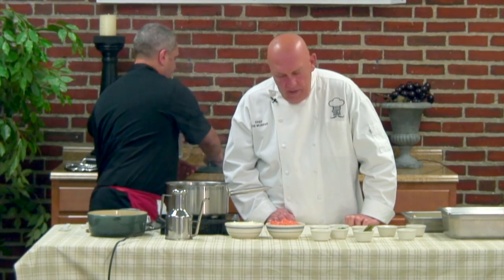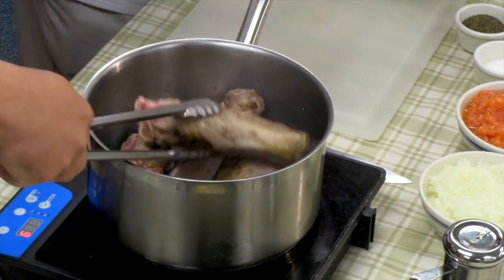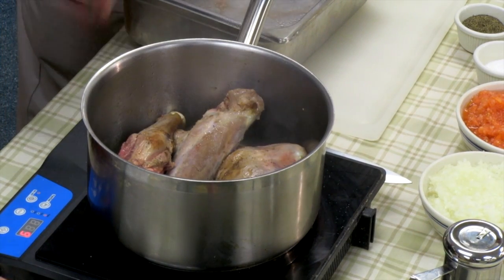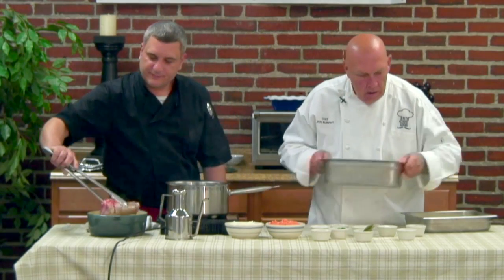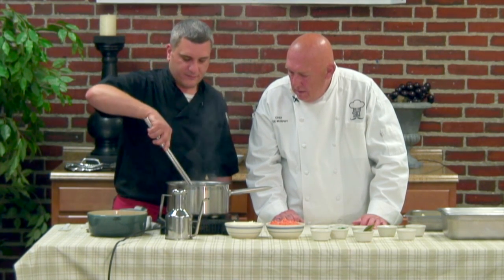Okay. So, are we at a point where we can do a little transfer here? Yeah. Okay. And we're going to go right into here. Oh, you're going to go right into here. Oh, yeah. Great. Okay. Go right into here. Good. You can fit all of them. Yeah, excellent.